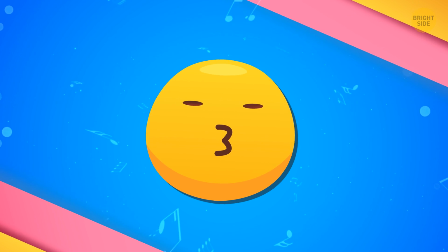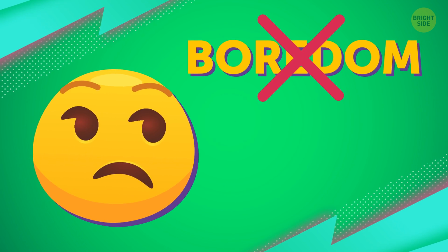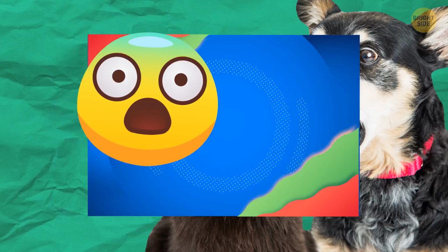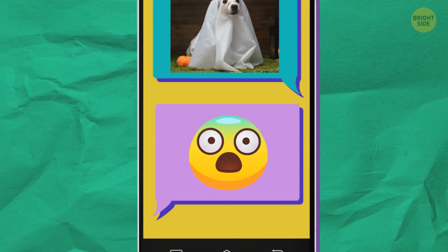As for this one, this emoji is actually whistling. This emoji has many meanings, but boredom isn't one of them. It stands for either skepticism or irritation, but in most cases, it's just a side eye. Unlike what many people think, it's not a face screaming in shock. It's a face screaming in fear.